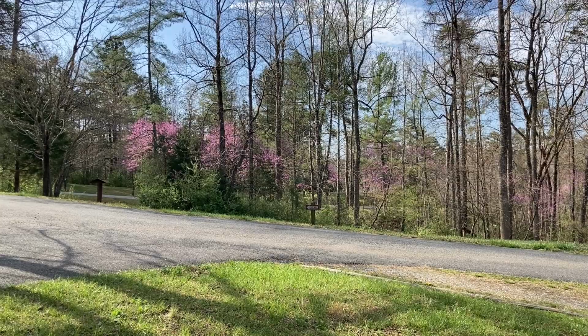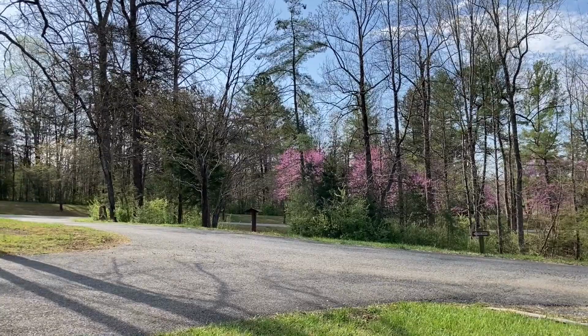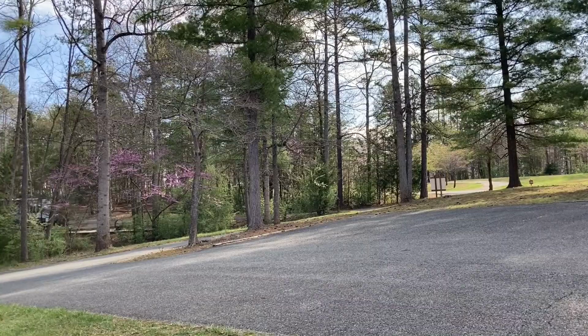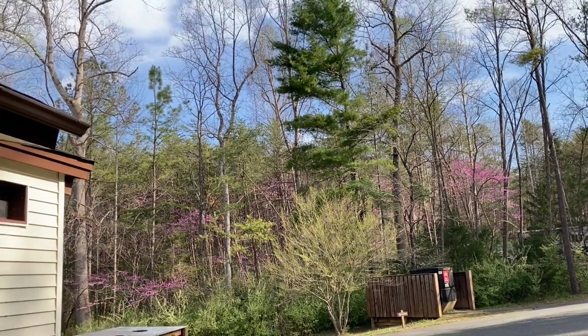So here from the restroom, you can see a lot of the redbud trees. Look at all those bright pink trees. A bunch over here. There's the one other trailer I've seen. Yeah, so it's just beautiful, really pretty. And the trees are all starting to bud out.